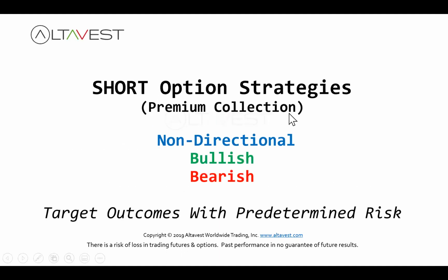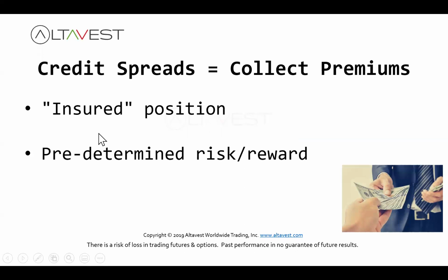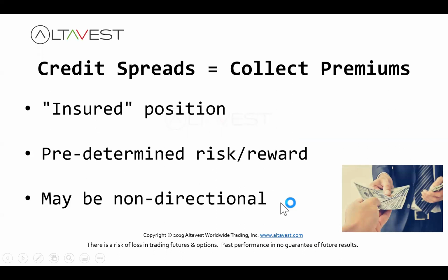So short option strategies for collecting premium, again, non-directional, bullish or bearish. And we'll look at outcomes that have predetermined risk. These are called credit spreads. Every position is insured in advance, when you place it, and everything is predetermined in terms of risk and reward. And you can even be non-directional. You don't have to be bullish or bearish.